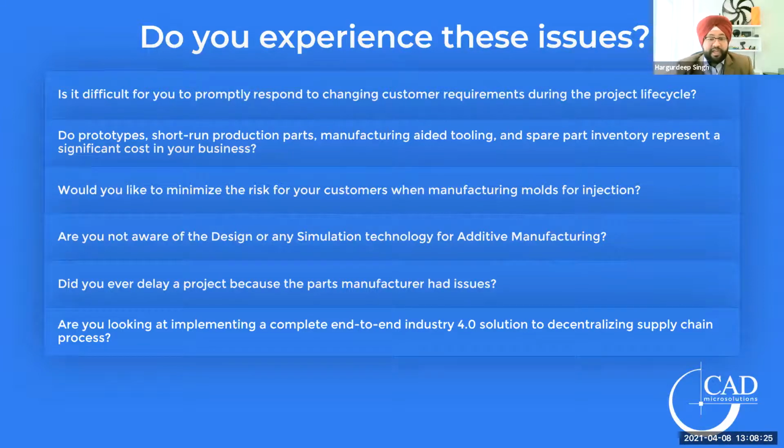Did you ever have a delay in your project deadlines because there were manufacturer part defects? How often does that happen in your business? Are you looking at implementing a complete end-to-end Industry 4.0 solution to decentralize your supply chain processes? Now that we're all stuck in this challenging time, and we're trying to come through that as a society due to the pandemic, are you noticing those pandemic-caused issues disrupting your workflow, and your supply chains getting complex? Those are the questions I want you to think about. If those are some of the challenge areas that you have today, then definitely this is an area where we can help you, or you might find some value from working with CAD Micro.